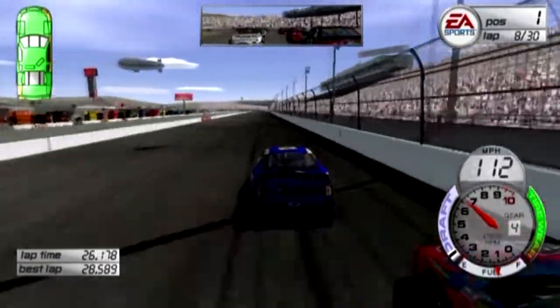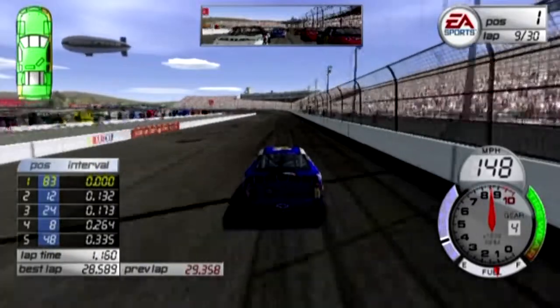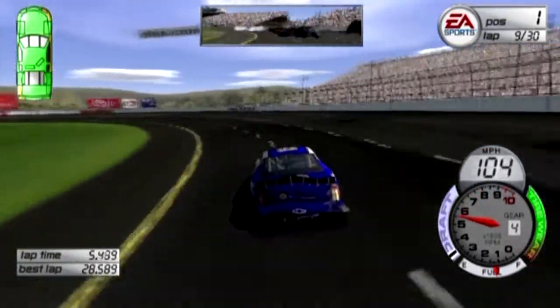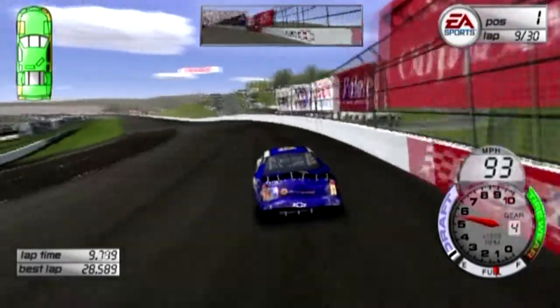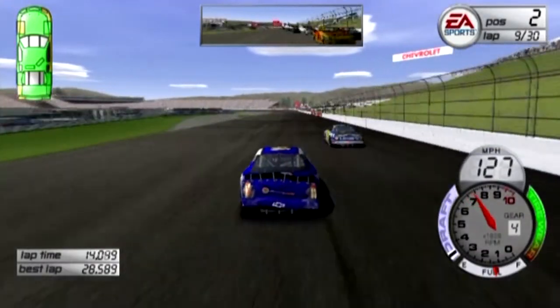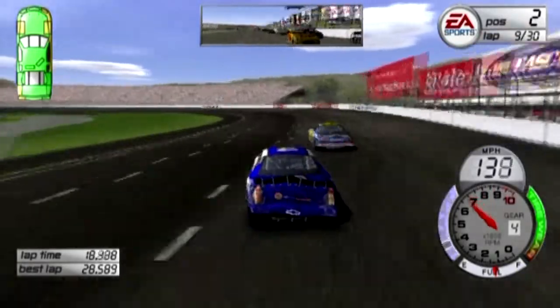Here comes Ryan Newman. Newman gunning for the second spot. Here we go. Oh, Newman dive bombs it into turn 1. He shoots us up the racetrack. Contact. Gordon is over. Gordon is up and over. Jimmy Johnson takes over the lead. Big wreck behind us. No caution. We stay green.